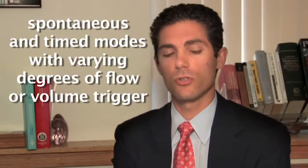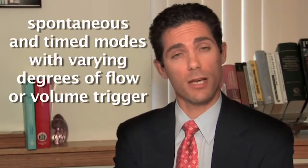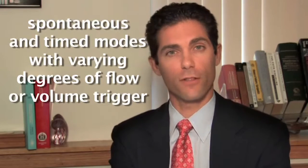There are times where people are not able to trigger the ventilator. Again, this is really dependent upon the type of BiPAP machine or CPAP machine that you have and the type of interface. The more sophisticated models actually have spontaneous and timed modes, or combined spontaneous and timed modes, with varying degrees of flow or volume trigger and also mandatory rates. This is not an issue so much anymore, as you can usually adapt the machine to meet the patient's needs, independent of their size or degree of weakness.